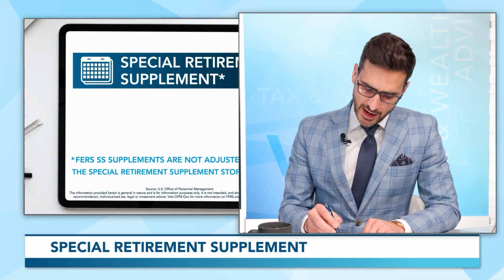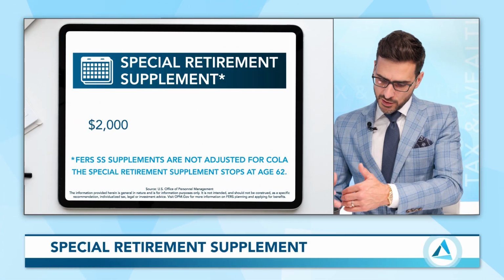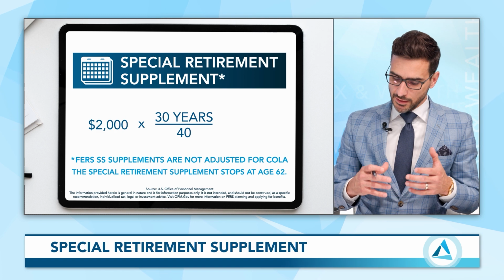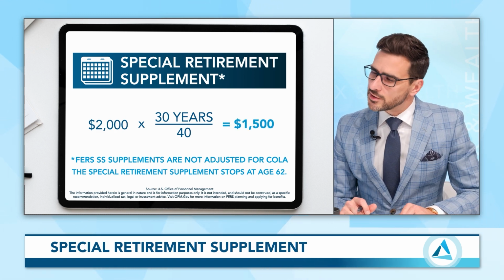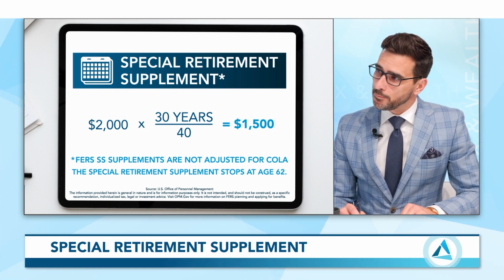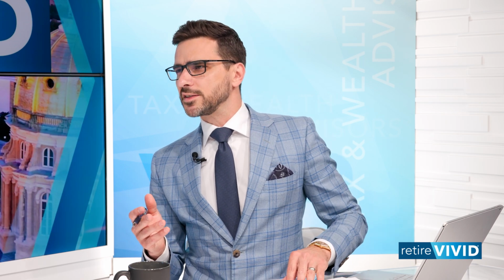So in this example, let's just say they have a $2,000 Social Security benefit at age 62. They take 30 divided by 40, which gives us 75%. 75% of the $2,000, $1,500, is what they're going to get on top of their FERS annuity. Not bad. And after that, Tommy, we'll talk about this in a minute, but what do you do with Social Security? That's the next question.